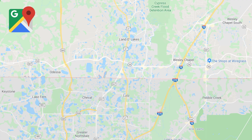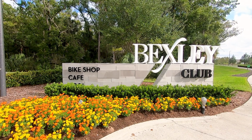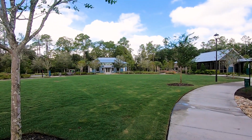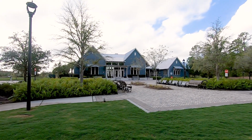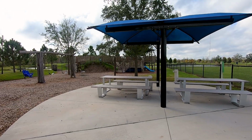The last neighborhood I'm going to talk about today is just on the other side of the Suncoast Expressway and technically in Land O'Lakes, but I always show it when I'm showing the other ones, and that is the community of Bexley. Like the Preserve, it is very close to the Suncoast Parkway, so it saves some time if that is your commute route. This is a really popular community right now, and buyers tend to really like it when I take them back there.